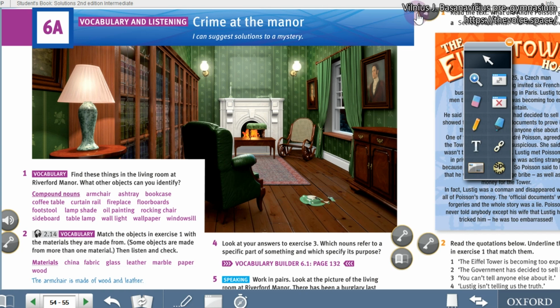So let's move on to exercise 1, which is vocabulary. Find these things in the living room, in the picture. What other objects can you identify? So let's go through the words and remember their meaning, okay?